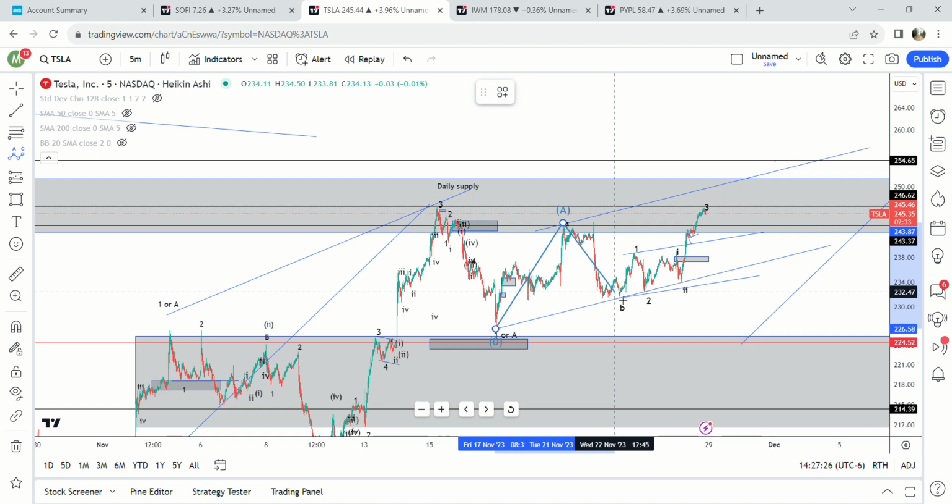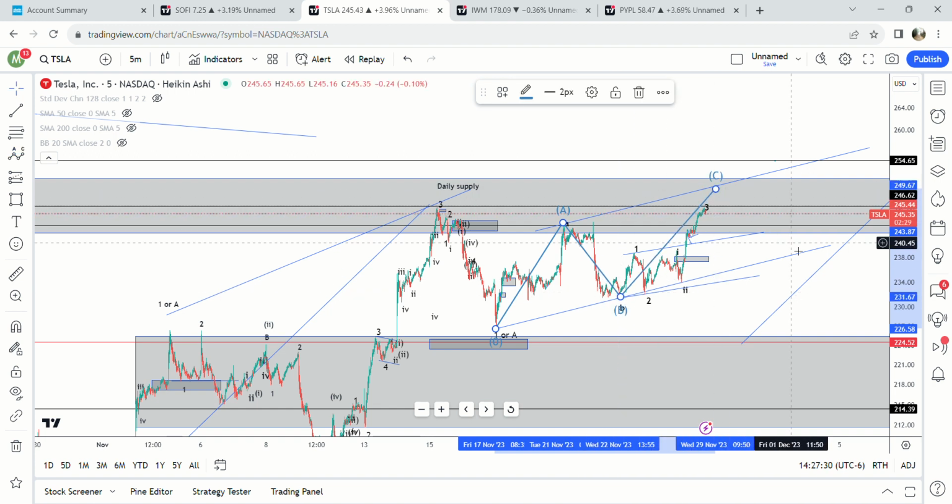So A, B, potentially up here to like 250 maybe. But it's still in a supply zone right here. It hasn't broken the parallel line, and this is still an ABC move. So that's why I'm still bearish, regardless of this going up today.